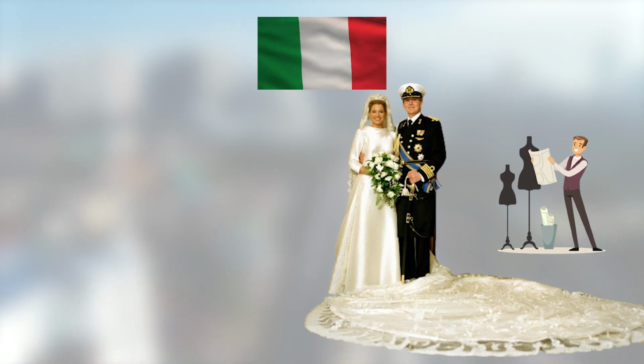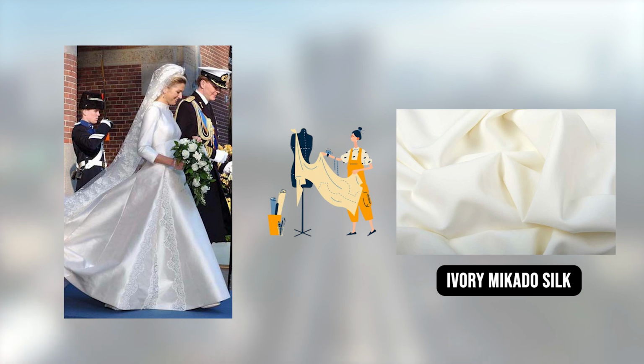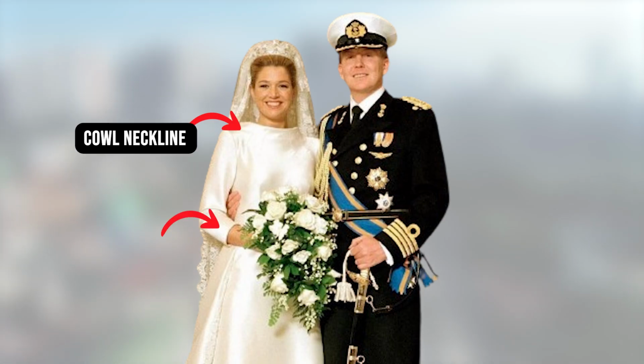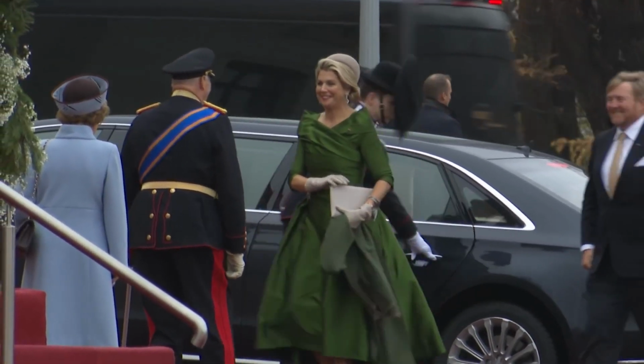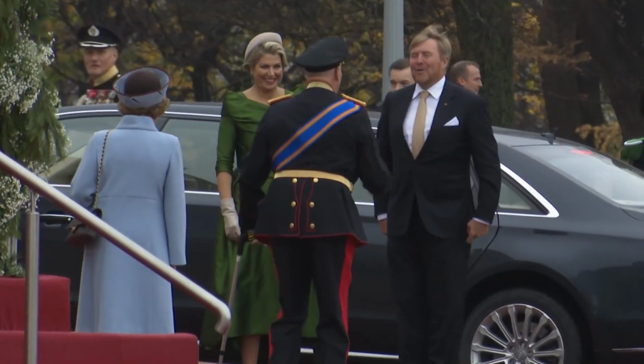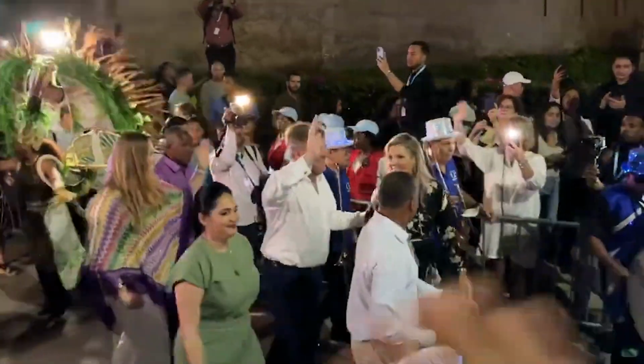The wedding gown was designed by the renowned Italian fashion designer Valentino Garavani. The dress was custom-made and crafted from ivory Mikado silk, featuring a cowl neckline and 3/4-length sleeves. The gown's design was elegant and sophisticated, with a fitted bodice that flared at the lower area, creating a graceful silhouette. Maxima's bridal ensemble was completed with a selection of exquisite accessories.